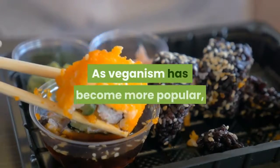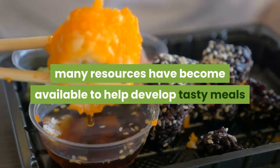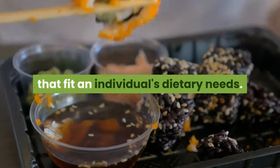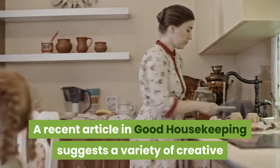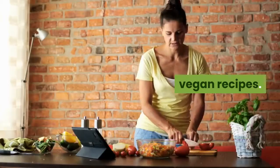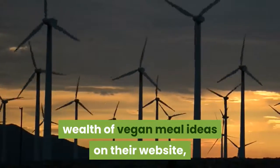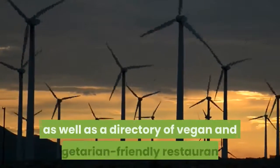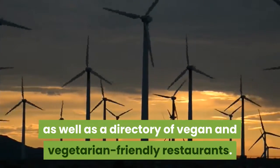As veganism has become more popular, many resources have become available to help develop tasty meals that fit an individual's dietary needs. A recent article in Good Housekeeping suggests a variety of creative vegan recipes. The Vegetarian Resource Group also offers a wealth of vegan meal ideas on their website, as well as a directory of vegan and vegetarian-friendly restaurants.